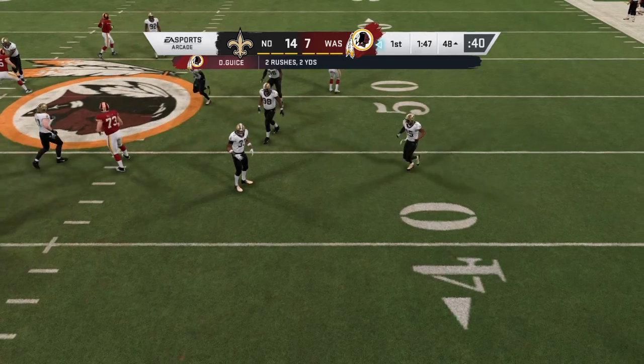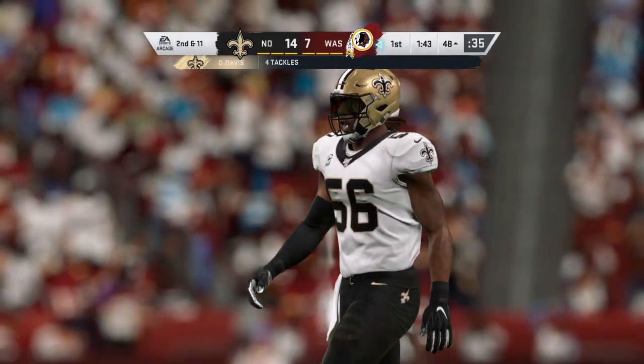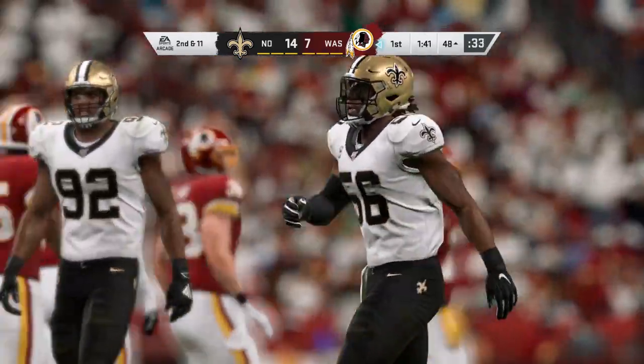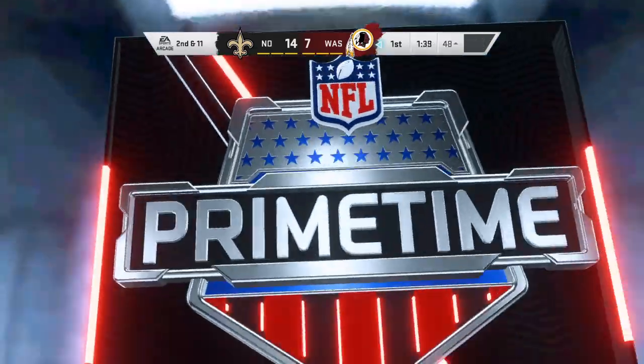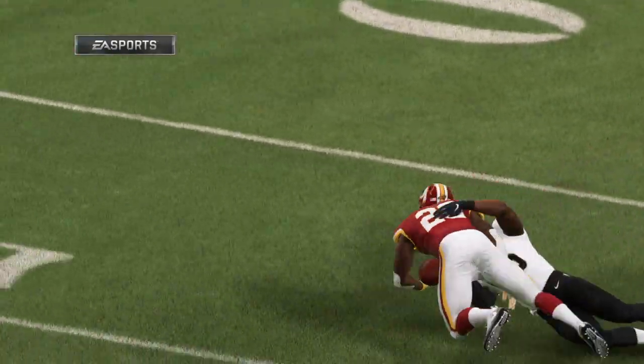Here's a run on first down that won't even get back to the line of scrimmage. He will lose a yard. 2nd and 11. It'll be a loss of 1, and it'll be 2nd and 11. Plays like we just saw there, that's why they're up right now. And the defense, they're doing their job.